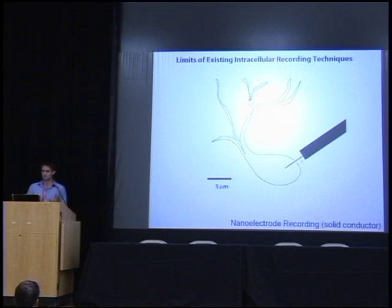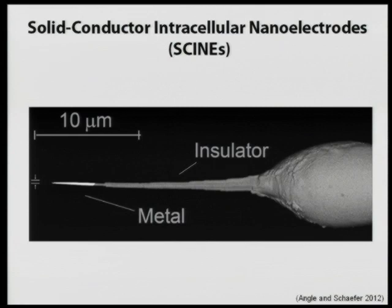So we started out by designing electrodes that are solid, so very similar to Hubel and Wiesel's extracellular recording electrodes, but at the very tip, they're nanoscopic in diameter, let's say 200 to 300 nanometers in diameter. And we just want to see if we can put something like this into a cell, if the cell will stay alive, and if we can record an electrical signal. So I'll tell you quickly about how they're made.